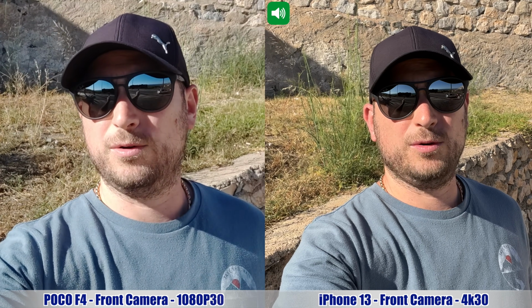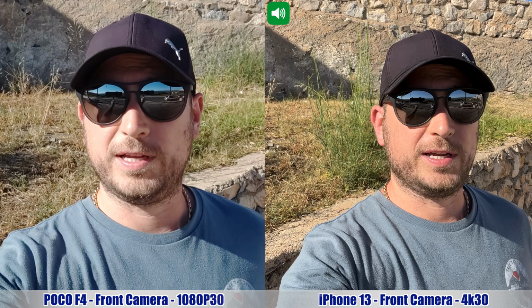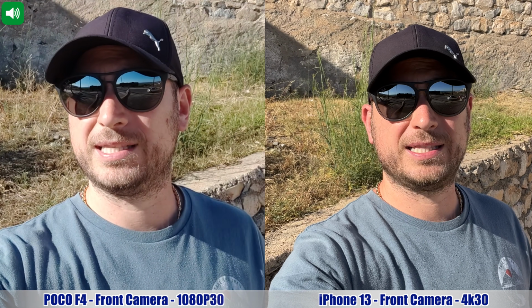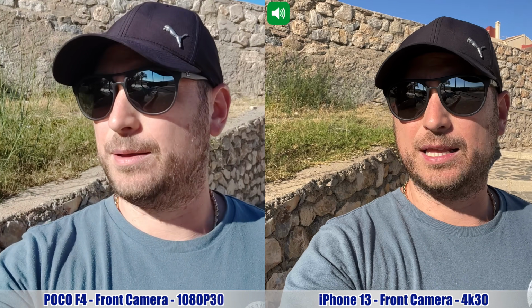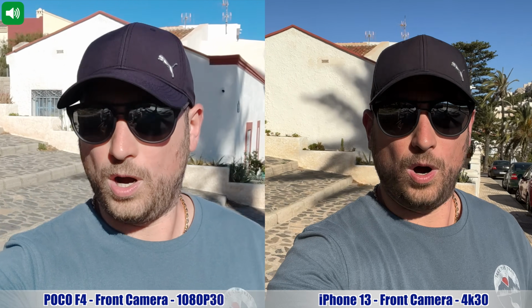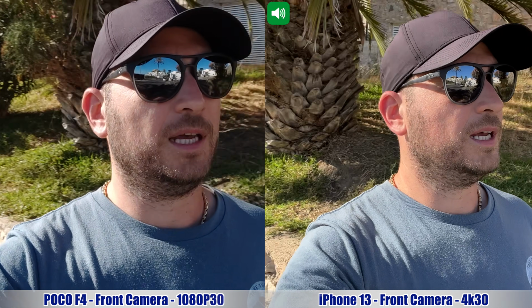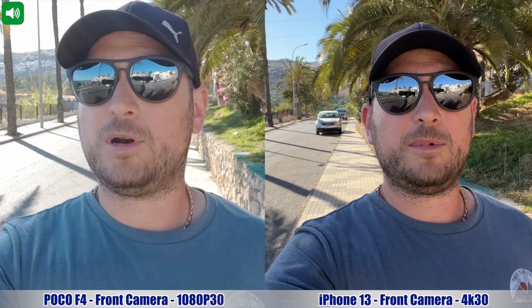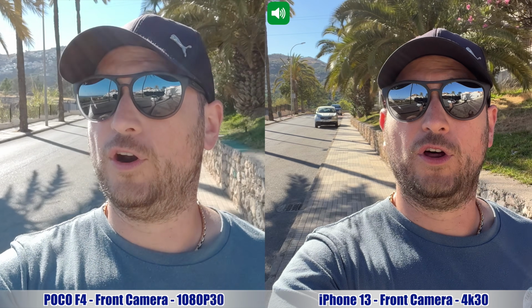Alright, and since I'm here anyways, I might as well film something with that front-facing camera. So the maximum recording resolution on the POCO F4 with the front-facing camera is 1080p at 30 frames per second. Once again, the maximum recording resolution on the iPhone 13 is 4K at 60 frames per second. So with all the cameras, basically. We're gonna walk this way for a bit just so you can see how that image stabilization looks like. I'm also gonna stop here. We're gonna pan right slowly. And I guess walk this way. So the sun is right behind us. So front-facing cameras on the POCO F4 and of course the iPhone 13.